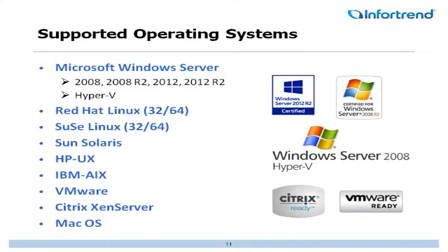So when we talk about operating systems, you want a system that's going to be qualified to run most operating systems that are out there, just in case you run into a scenario where you do need something a little off the wall to be able to utilize.